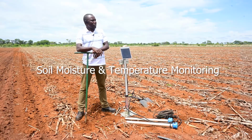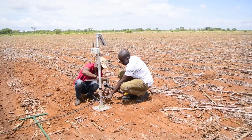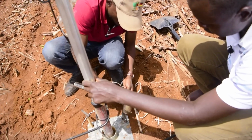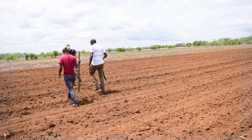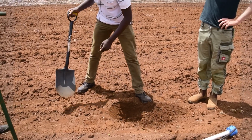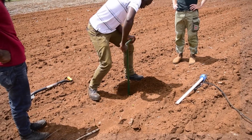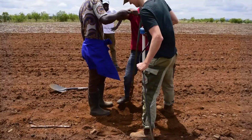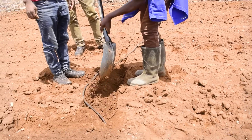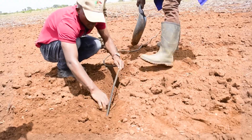Just after planting and germination, soil moisture meters are installed. These are 60 centimeters long, automatic solar-powered soil sensors. With the help of these soil moisture sensors, a comparison of soil water retention capacity and soil temperatures across 60 centimeters depth in the 3 tillage types can be monitored throughout the season. Besides, daily rainfall, temperature, and humidity are also recorded throughout the season.